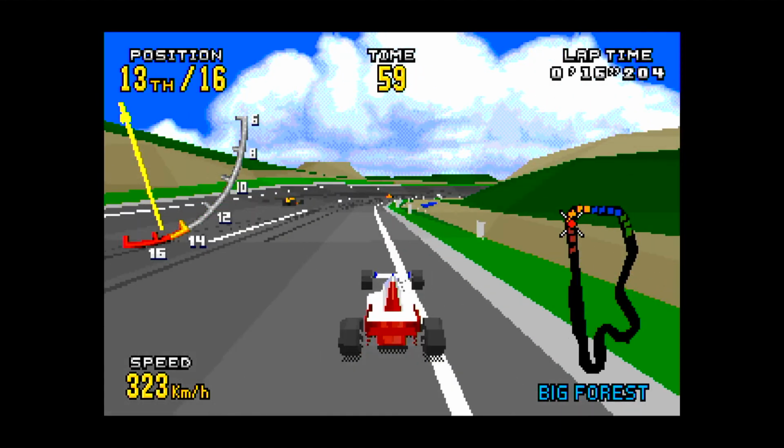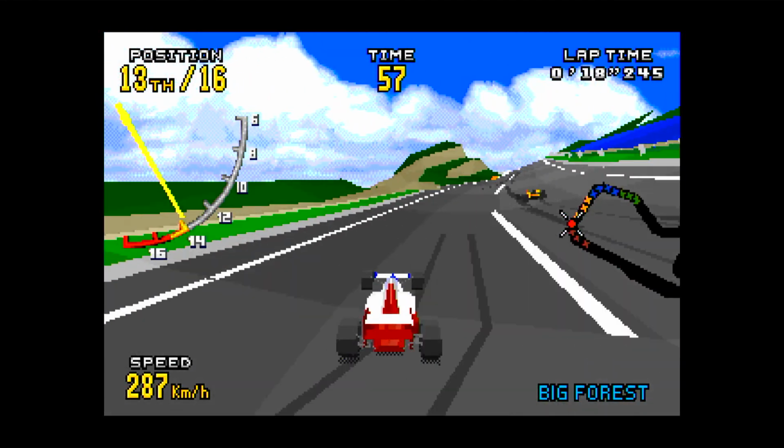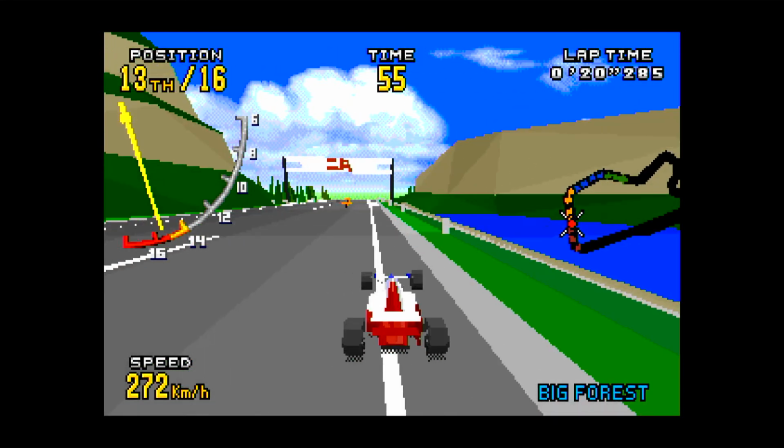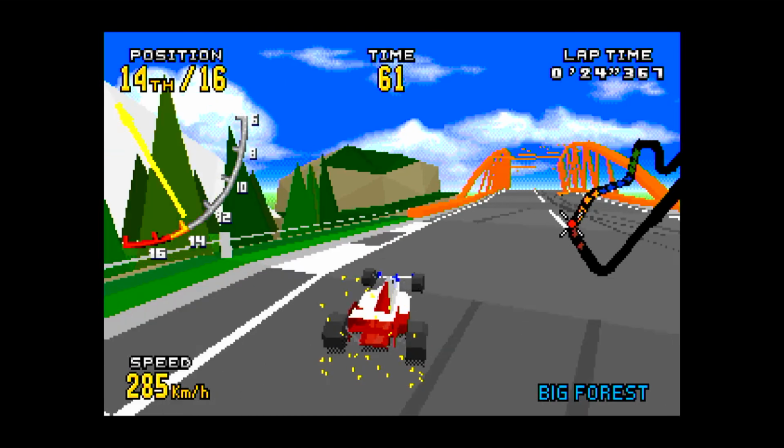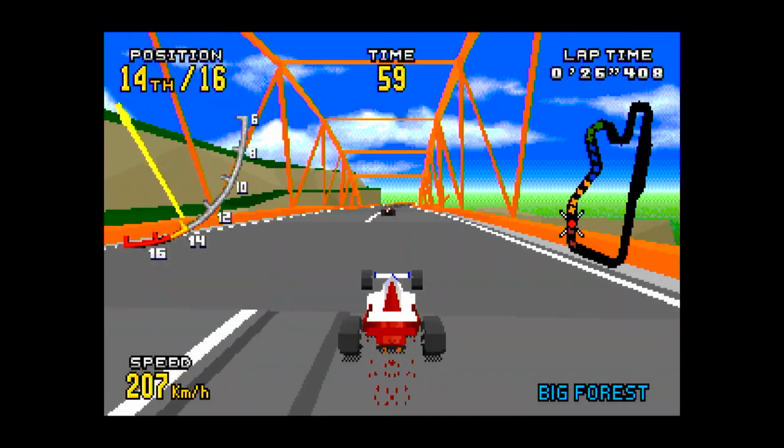I'm just very impressed that this is now on the MiSTer. You know, MiSTer's getting quite a lot of cores. I mean, the PlayStation core's coming along really nicely. I was messing about with that the other day. That I definitely did enjoy. I enjoyed playing that a lot.